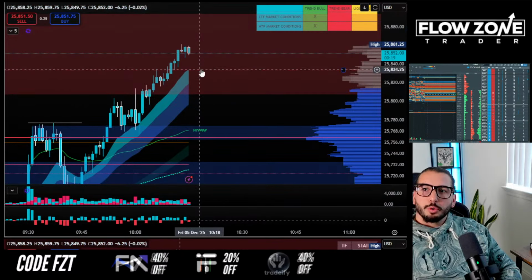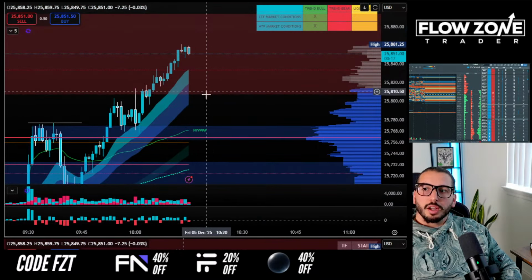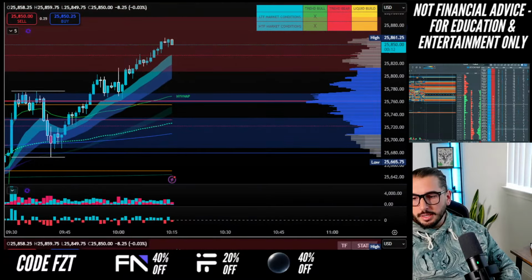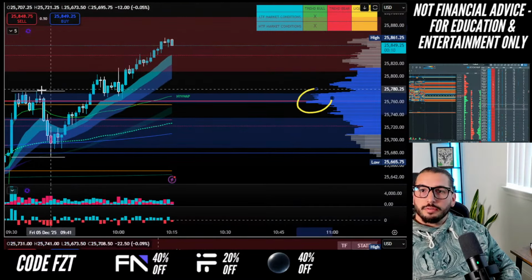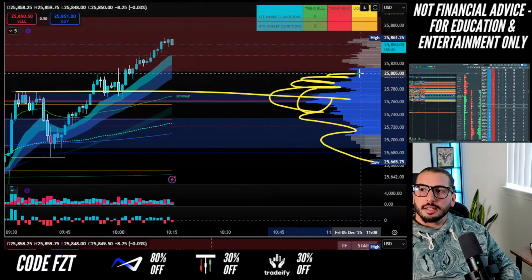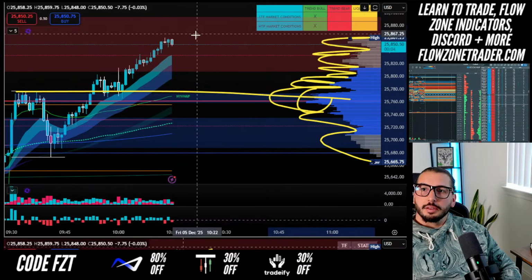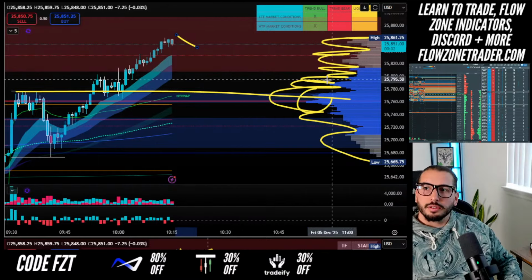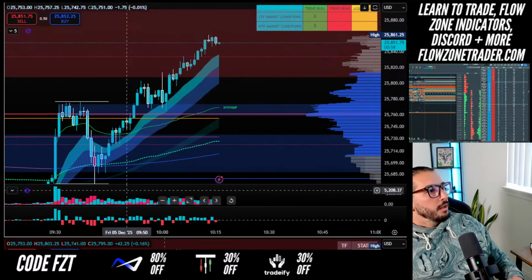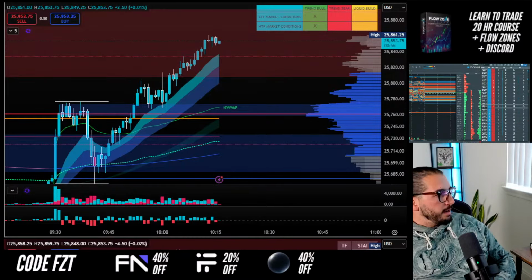Let's see if there's a pullback here, whether they hold this old wick here or come all the way down here. But you can see this is developing as we're thick here on the profile, but we have quite a few nuggets here. This is never nice when they do this, because you never know which one they're going to hold. So it's kind of like them to develop a bit more volume at this point. I don't think they're done with it yet.